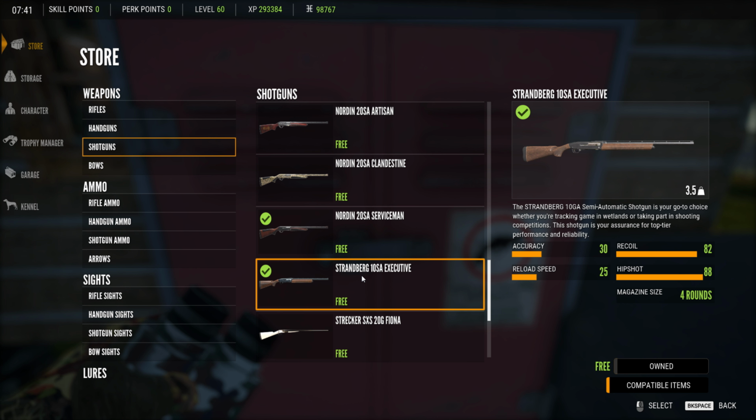So pretty much if you want to hunt Rocky Mountain elk, I recommend just picking up the High Caliber Weapon Pack DLC. It covers pretty much 3 of the weapons in today's review, which is all the weapons in that DLC, and then the Hunter Power Pack is also a pretty good one as well.